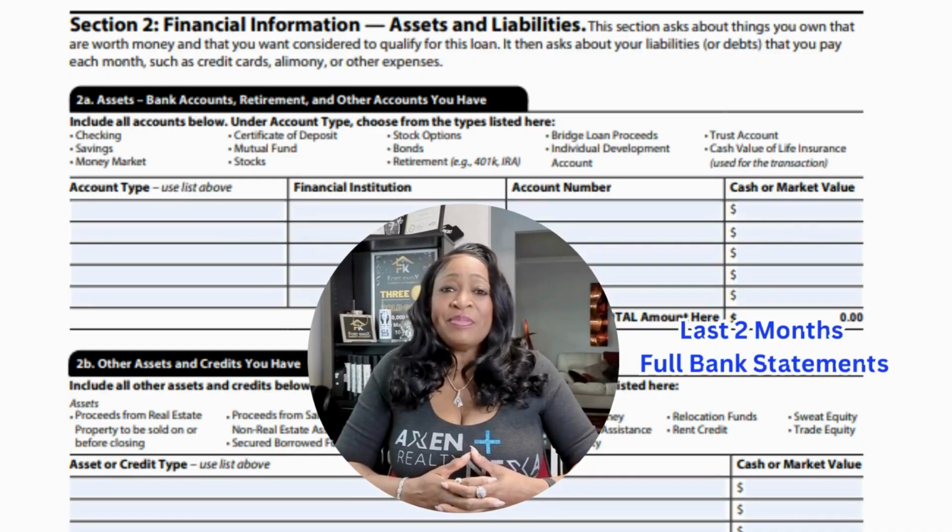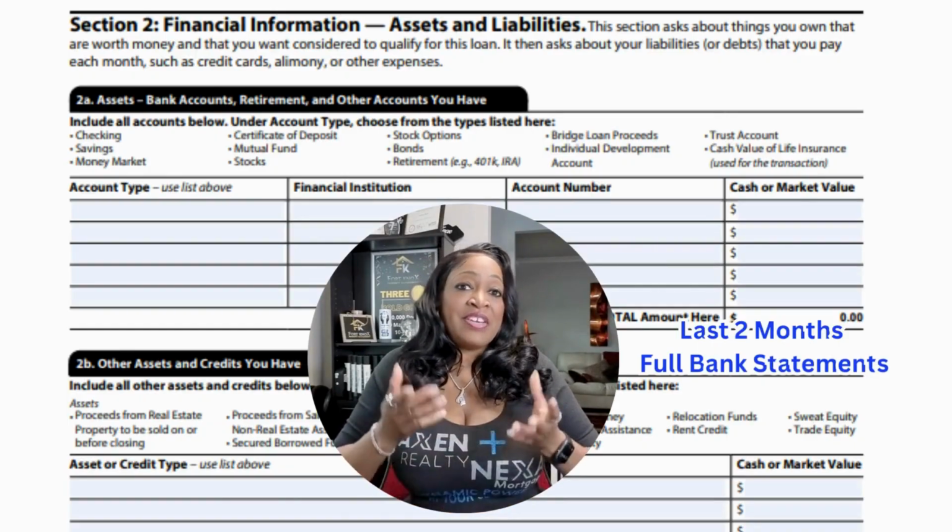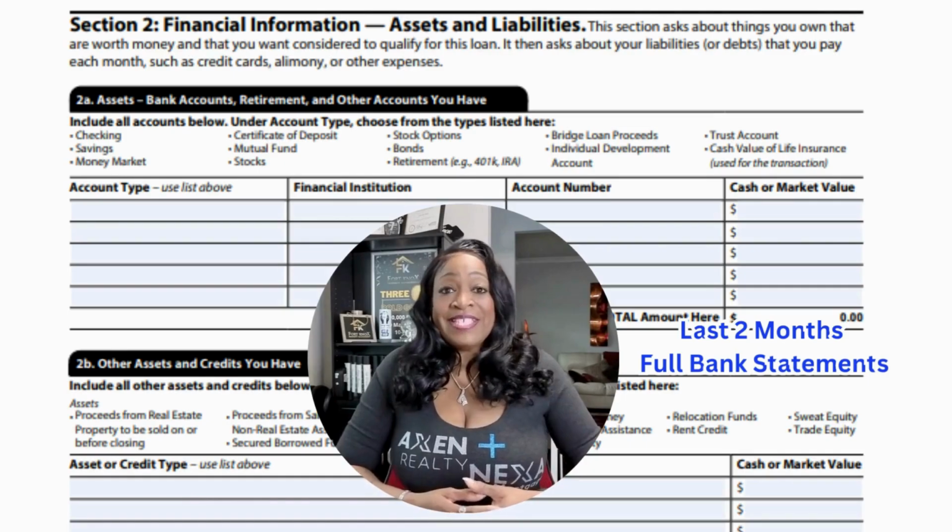Underwriting reviews bank statements carefully. Large deposits must be sourced and documented. Clean and organized statements help avoid delays.